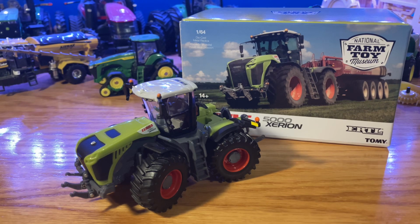But today we're going to be reviewing the Claas Xerion 5000 National Farm Toy Museum 1/64 scale replica. It is a prestige quality item. It's got all the mirrors and lights and all that cool stuff for you. Price range, I got mine for $25. I ordered it straight from the National Farm Toy Museum. You may still be able to do that. I'm not completely sure, but you can also get them from any of your third-party collecting toy websites. They may charge you a little bit more, but I got mine for $25, so that's a pretty fair price.